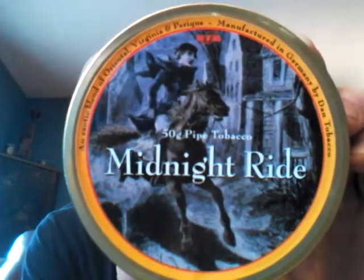It's called Midnight Ride. It's kind of a neat little tin. I'll show it to you here. See Paul Revere there making his Midnight Ride. This is one of the commemorative tobaccos in a series from Dan Tobacco, commemorating some of the high points in America's history. Oddly enough, they're a German company that makes tobacco in Germany. But they make one called Old Ironsides, Patriot, Flake, this Midnight Ride. They're all great, quality tobaccos. Now this one says an exotic blend of Oriental, Virginia, and Perique, manufactured in Germany by Dan Tobacco.